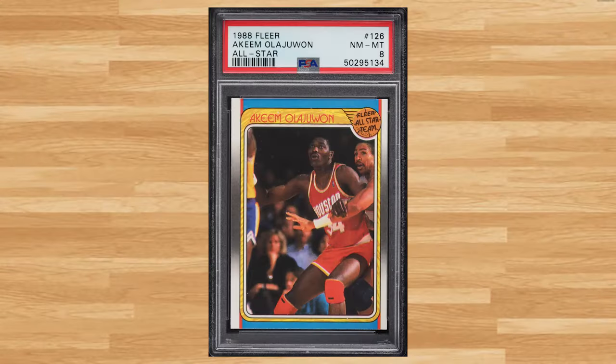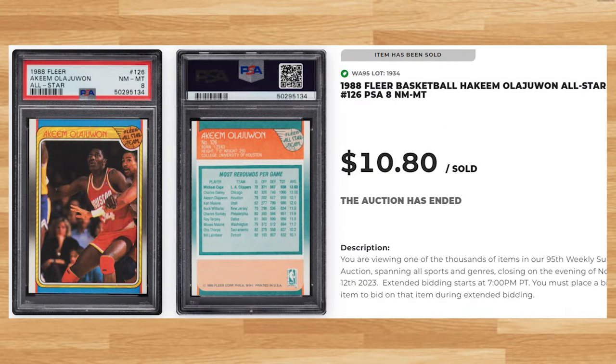Up next at number 25 is this 1988 Fleer Hakeem Olajuwon All-Star, card number 126. This was a PSA 8 and it sold for $10.80.